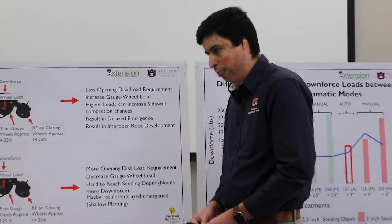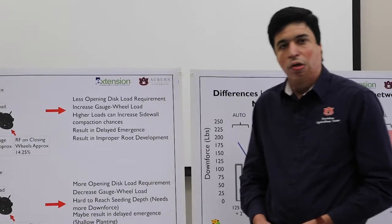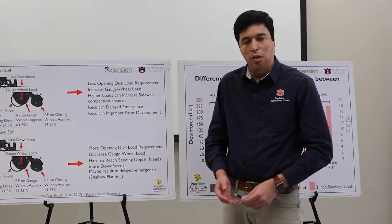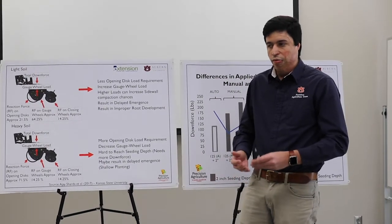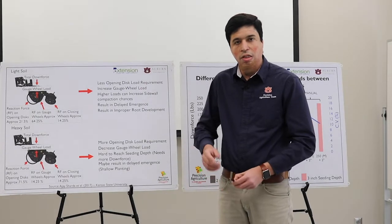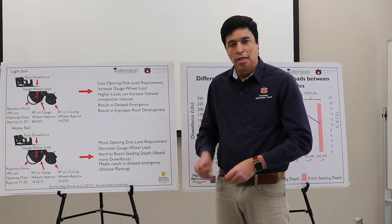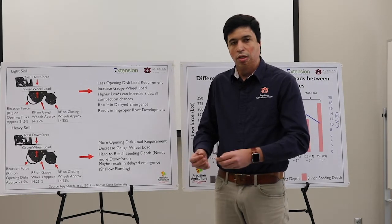Currently, there are some products in the market called hydraulic downforce mechanisms. These mechanisms are active downforces, which means the farmers can select a downforce target inside the cabin on the onboard computer, and the system will apply a target amount of downforce considering the soil variability.